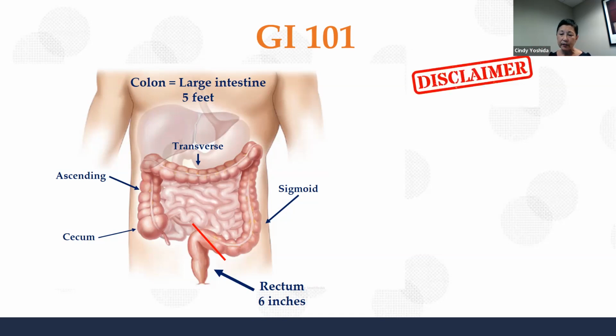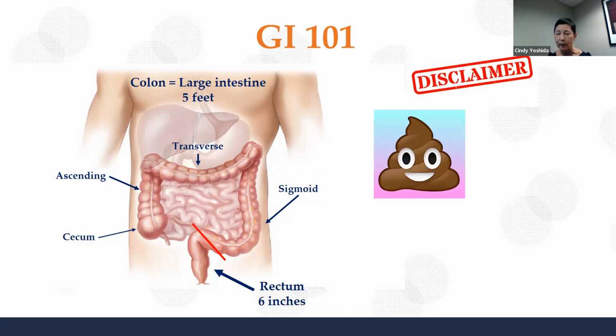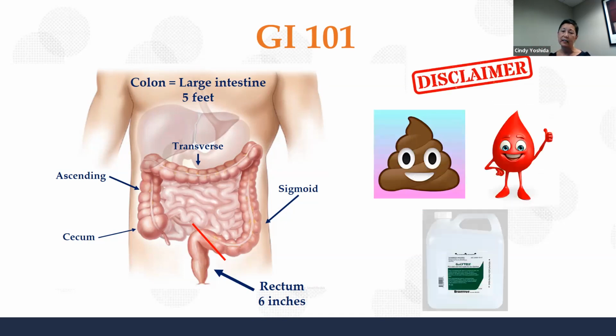So disclaimer here, we're going to be talking about poop. We're going to be talking about blood. We're going to be talking about bowel preps. So if any of you get queasy, I might want to step away now, because we're going to be talking a lot about that during this talk today.